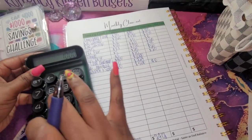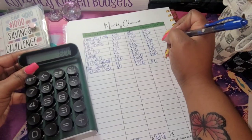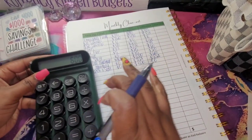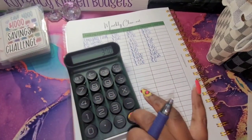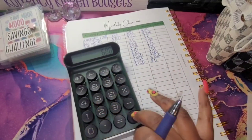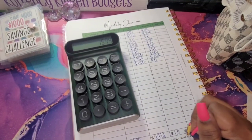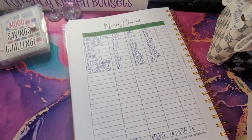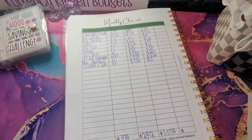1,000 minus 400, that is 600. And this would be 224. So let's see how much we saved. 105 plus 370, 75, 20, 20. So we saved a total of $1,574 for the month of March. And that is great. I am excited about that total.